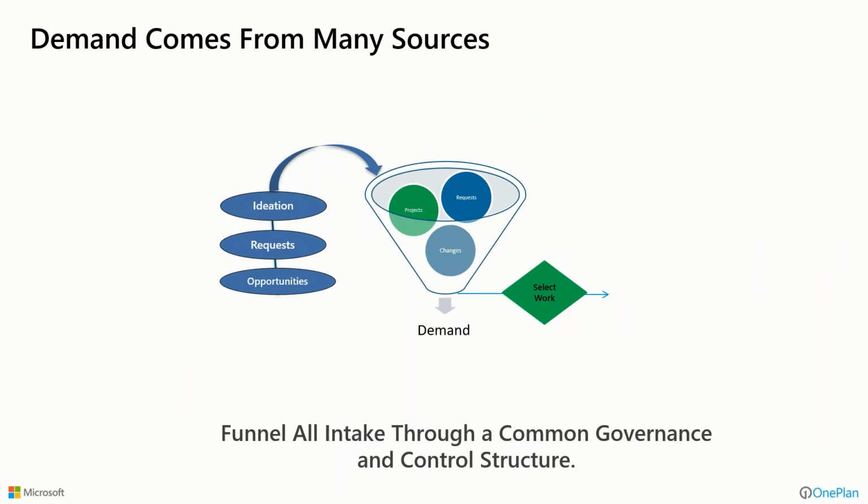Now, the other part is the demand piece. We talked about innovation and demand management and ideation. Demand can come from many sources. They can be ideas from your customers or individual employees. There can be requests that come in. There could be opportunities or deals from a merger and acquisition perspective even. The idea here is those ideas can come in many forms, and then you may be capturing them in a variety of places. But a solution like OnePlan provides a common forum where you can have a funnel for all intake through a common place that you can evaluate.